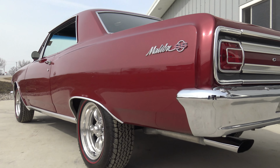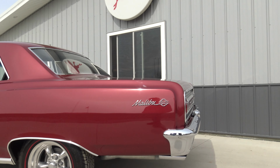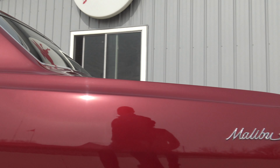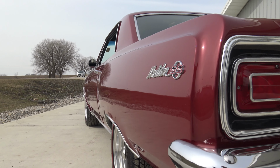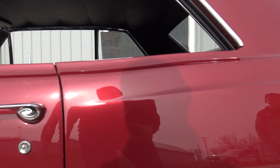I like the Redline tires too. Yeah, the red lines with the Torque Thrust look good. They are radials. As we look up and down both sides, we have a very straight body. Wheel well trim's nice. There was just a little scratch in here that got touched up a little bit. Just a very, very minor scratch. That's the only thing I noticed on the whole entire car.